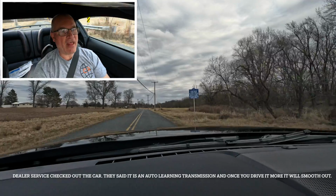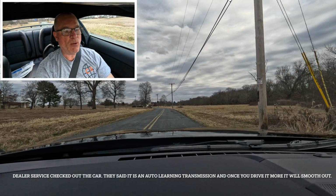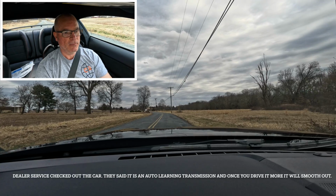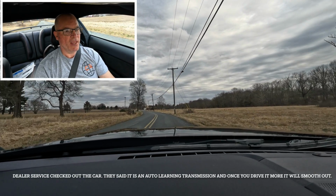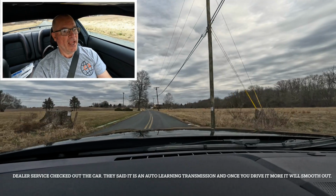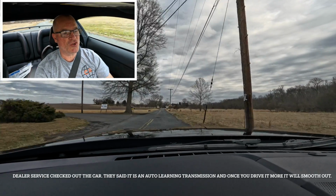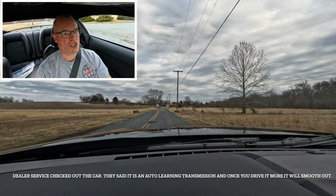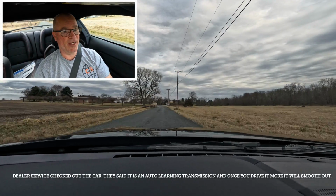Now, with my foot down, that feels better. But now, let me stop again. Now I'll take off slowly. And it's just jerking me down the road. And it jerked again. So either the tuning in this transmission is off, or there's something wrong with this car, or this 10-speed automatic in the Mustang is not tuned right at all.